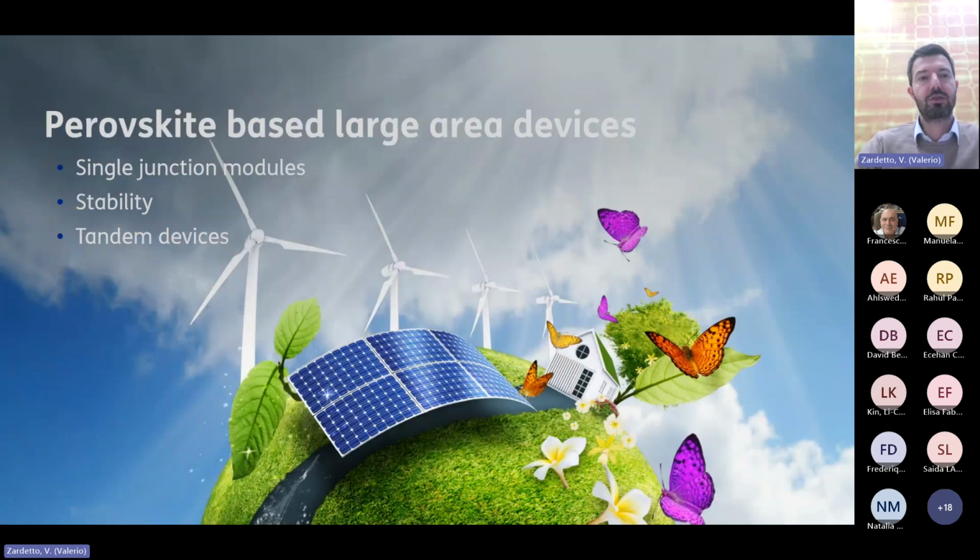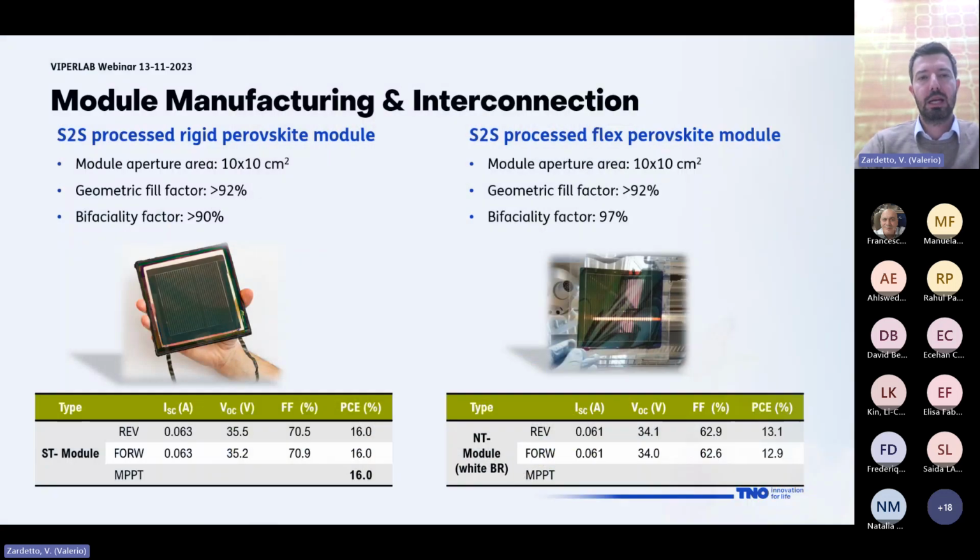With this, I would like to move towards a few examples of what we achieved using this type of infrastructure. With most of the machines that we use, we can produce rigid perovskite modules, again semi-transparent, with an aperture of 10 by 10, so an aperture of 100 square centimeters, with a really high geometrical fill factor and high bifaciality factor, above 90%, with efficiency in the range of 16%.